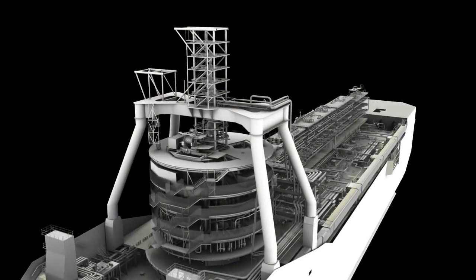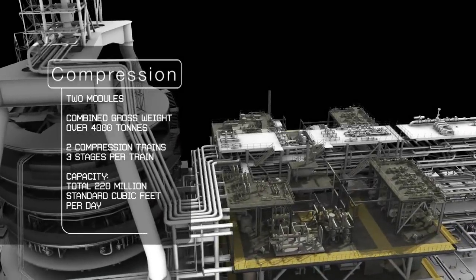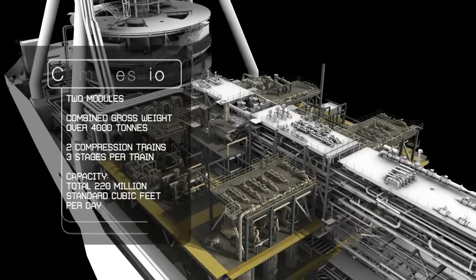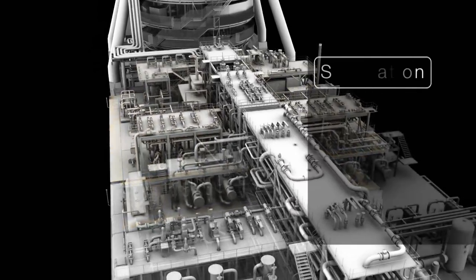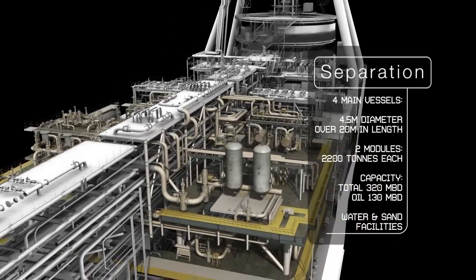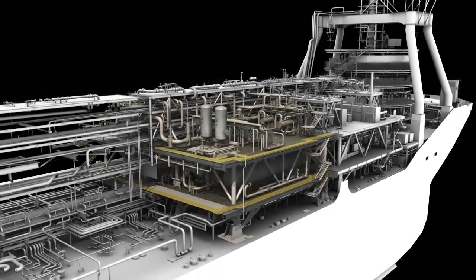Processing the fluids from the turret is done in the topsides modules. The first modules comprise 2 trains of gas compressors driven by 4 electric motors and capable of compressing 220 million standard cubic feet of gas per day. Separation will be carried out in 2 modules with 4 large separation vessels that together will be capable of separating 130,000 barrels of oil per day. The 2 modules will weigh about 4,500 tons.